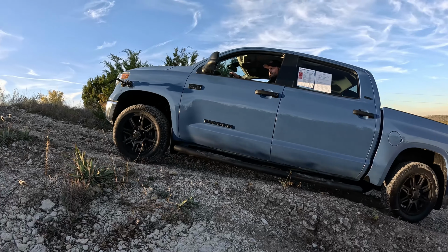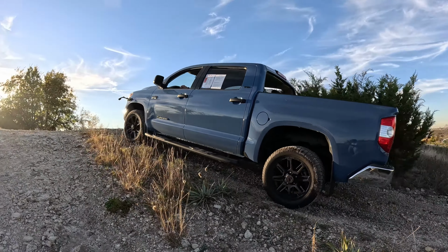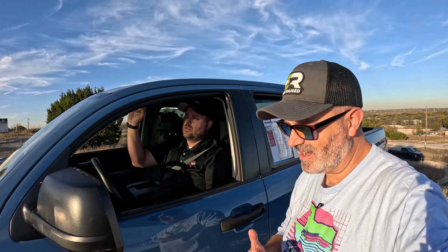Yeah. Also, it's not a press vehicle. We can't do that with a dealer car. We just won't ever do that. And if it was our vehicle, we would have just taken the step bars off and gone over it. No problem. No question about it.